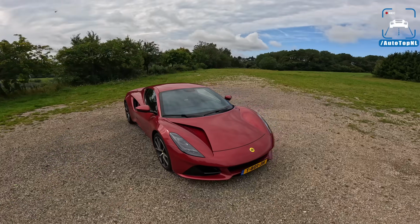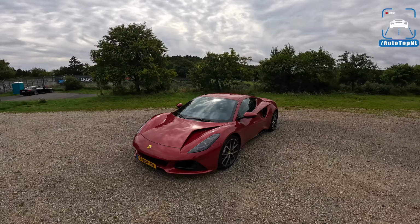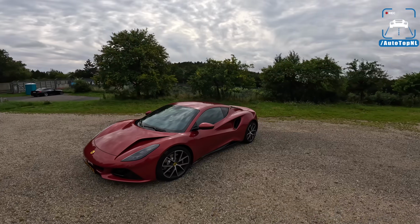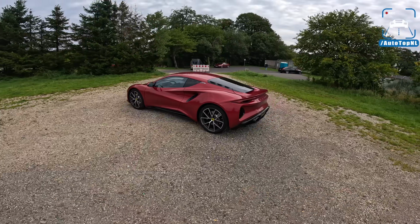So today we're going to take it out on the track to see what it's capable of, but I'll tell you a little bit more about this car really short. Max already did a full-on review of this car, so you can check that out in the right top corner where you can see all the details on this car.